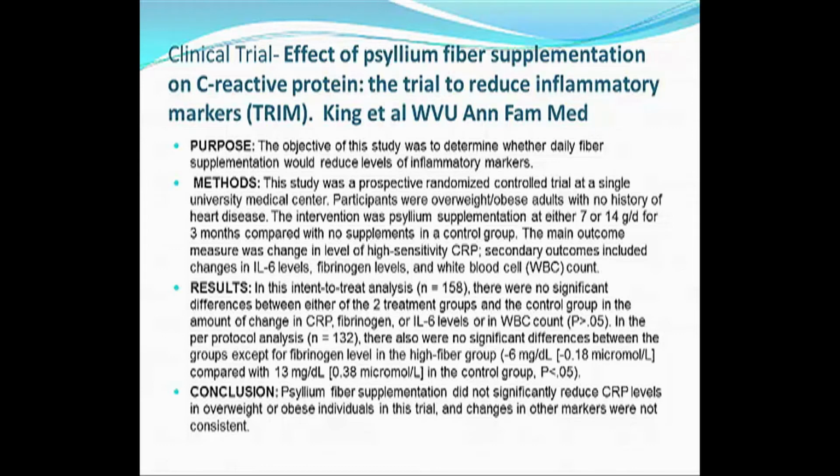We randomized the people to get a little bit of fiber, 7 grams, a lot, 14 grams, or none. Now, in this particular trial, the placebo was nothing. We just gave them nothing. Because we couldn't find anything that didn't have any fiber in it that would go into a pill form. Because placebos are made out of cellulose, and that's fiber. And so we couldn't give them a placebo pill. Interesting sideline.